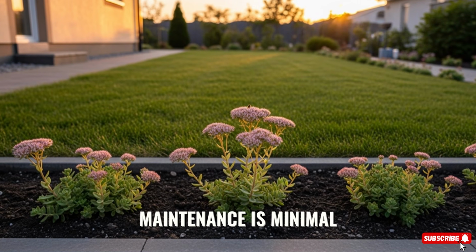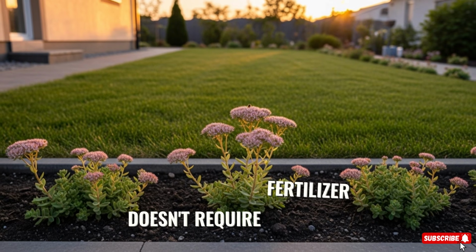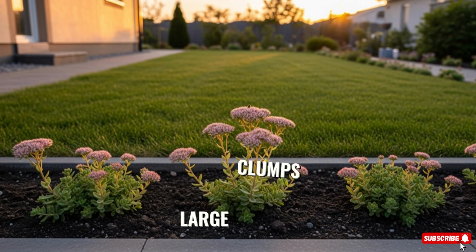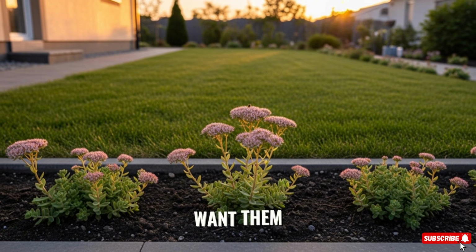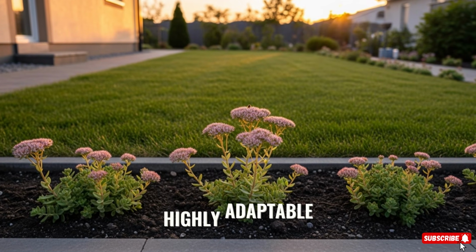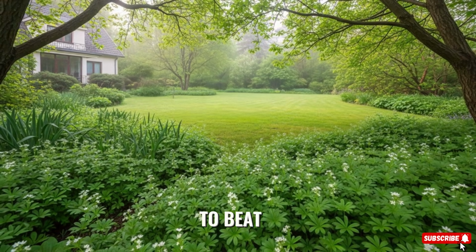Maintenance is minimal. Sedum rarely needs watering once established, doesn't require fertilizer, and has few pest or disease problems. You might occasionally want to divide large clumps or trim back sections that have spread beyond where you want them, but otherwise, sedum pretty much takes care of itself. For low-maintenance, highly adaptable, attractive ground coverage, sedum is hard to beat.